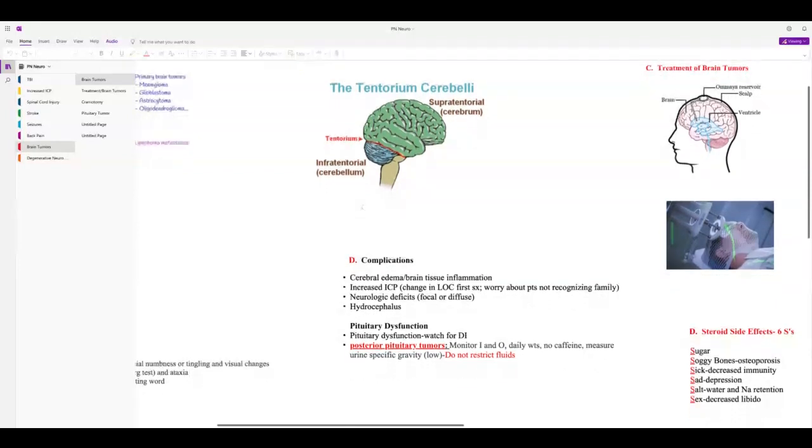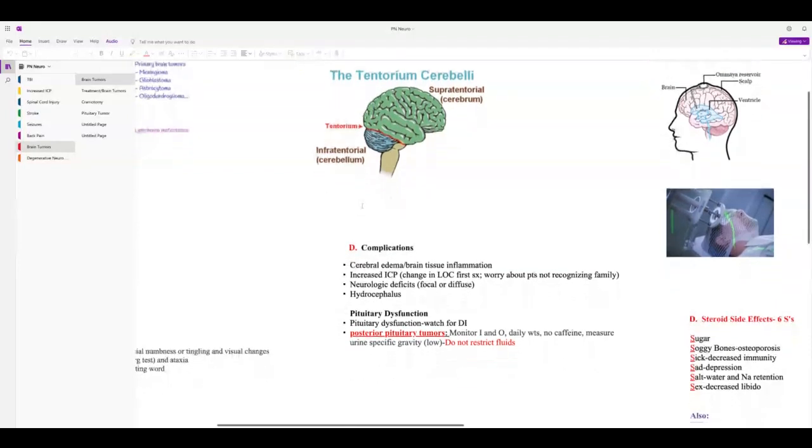Pituitary dysfunction. We're going to go into greater detail with pituitary, but with pituitary tumors and TBI, you have to monitor for diabetes insipidus. I don't know if you've had this before, so I'm just going to tell you it's got nothing to do with diabetes mellitus. Diabetes insipidus means that there's no ADH. The ADH has been stopped from being secreted.